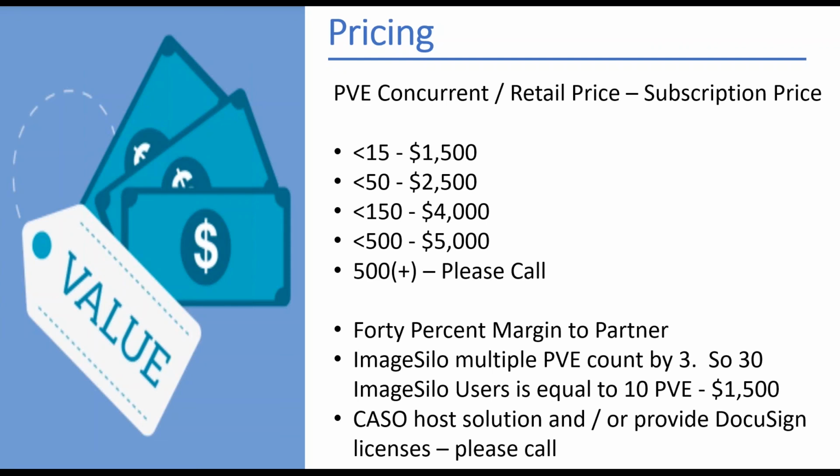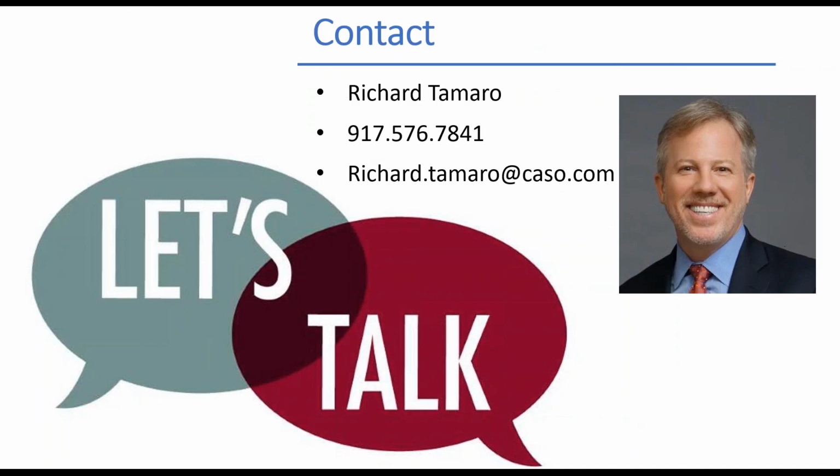Like I said, as I discussed, CASO can host a solution for you, and we can also provide the DocuSign licenses.